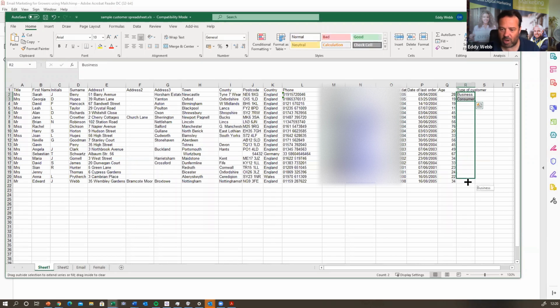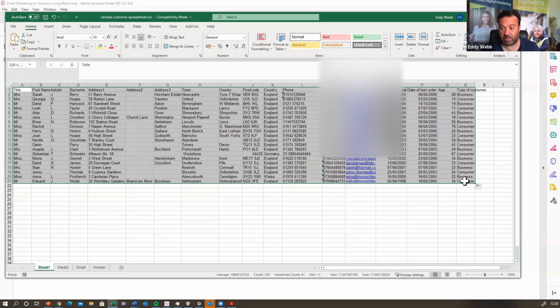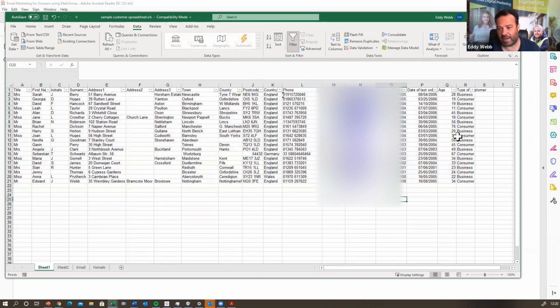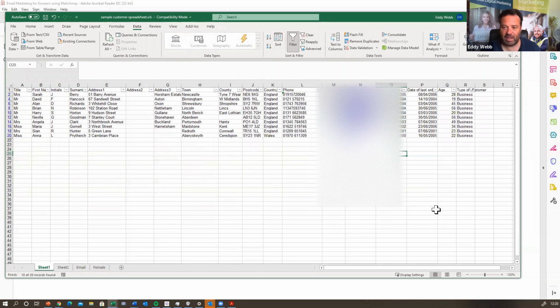And if ever you think you might be wanting to email people different things, then it's good to define that early on, so that when you want to send a special email to trade or to whoever, then you can segment those audiences. So within Excel, you can go Data and then Filter. You don't need to know about formulas and that sort of thing. Then any of this information, I can filter and say, just show me all the business customers. And then I will be able to import just those email addresses into a separate group within Mailchimp.